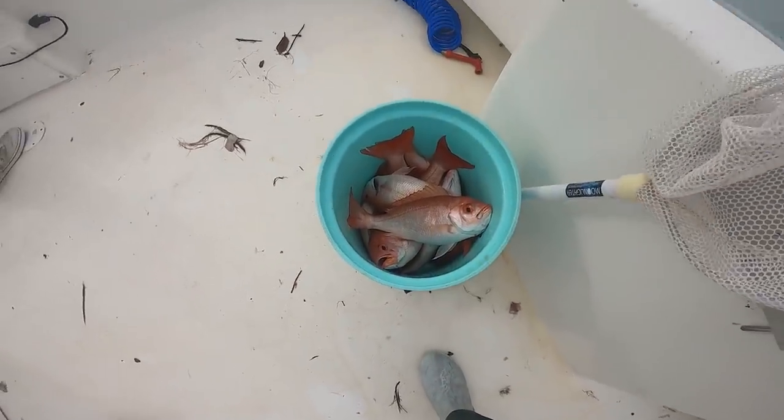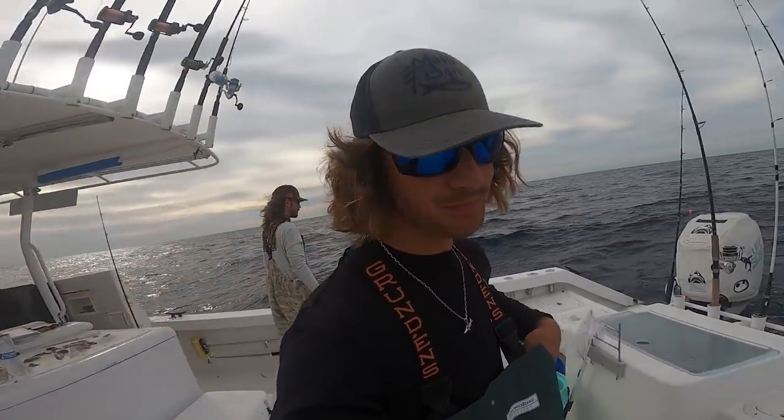We'll put them in this bucket until the bucket is full. And then we'll dump them in the cooler straight into a saltwater brine, get those fish super hard, and then once we get in the inlet, we'll gut them and then bring them to the market. And we're gonna show you that whole process.